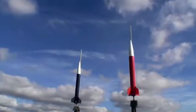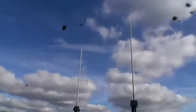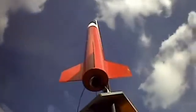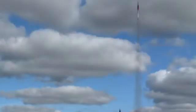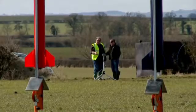The red rocket's fuel burns much faster, because more of the fuel is on fire at once. This means more hot gas is produced in a shorter time, which gives this rocket more thrust. The blue rocket eventually reaches roughly the same height, but it takes much longer to get there, even though it had a bit of a head start.